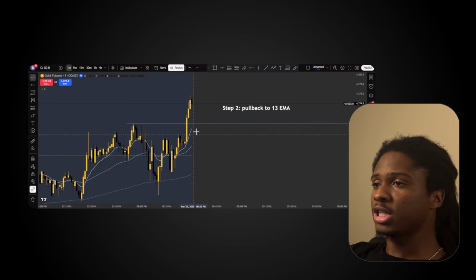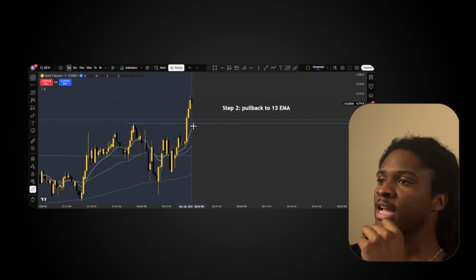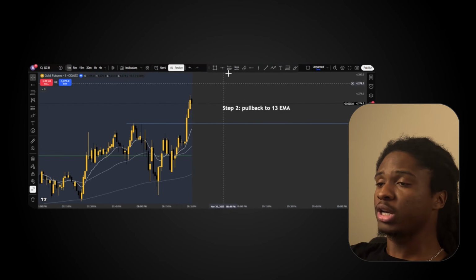So on my screen, you'll see that line. That's my 13 EMA. After the price breaks to a new high, I'm waiting for it to come back down and touch this line. That's my pullback, and that's where I'm getting ready to enter.